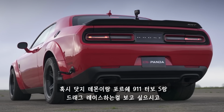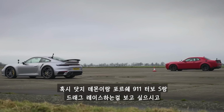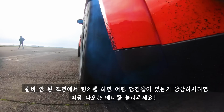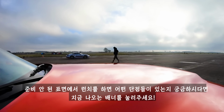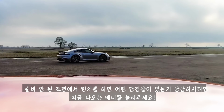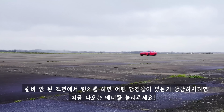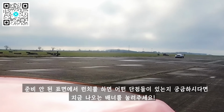To see how a Dodge Demon compares with a Porsche 911 Turbo S in a drag race, and the disadvantages of those cars when you race them on an unprepped surface, click on the pop-out banner appearing in the top right-hand corner of the screen, or you can just use your phone to scan the QR code, which will be shown on the screen right now.